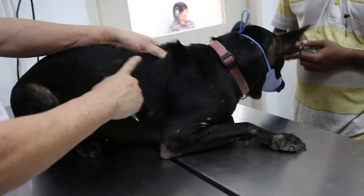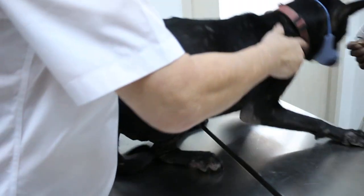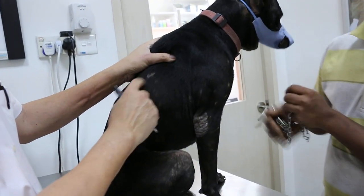Now according to the owner, everything is back to normal, 100%. You see, no hair loss, so that's good. And recently come back. How about the backside here? Oh, okay. This part, no hair. Okay, but all these are no more. All this dot no more.